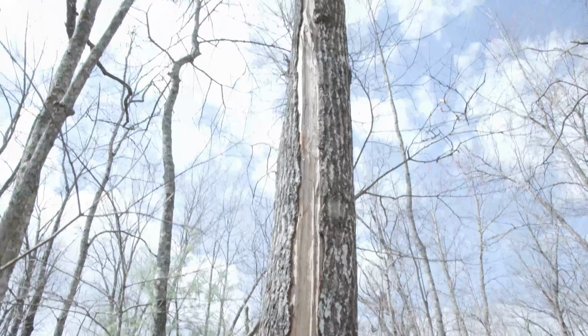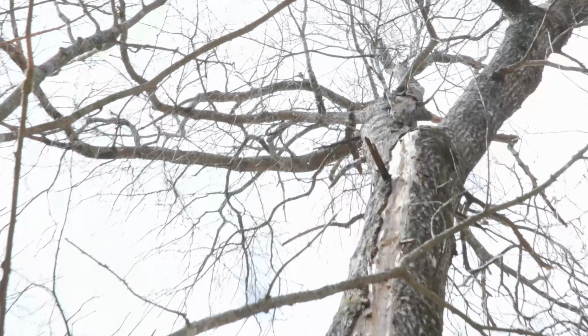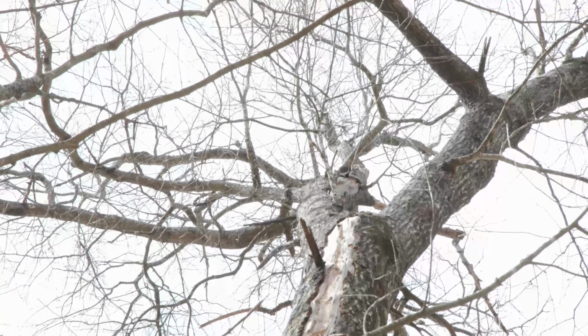I can only imagine this tree was struck by lightning, but if you can see all the way up there, it's still alive.